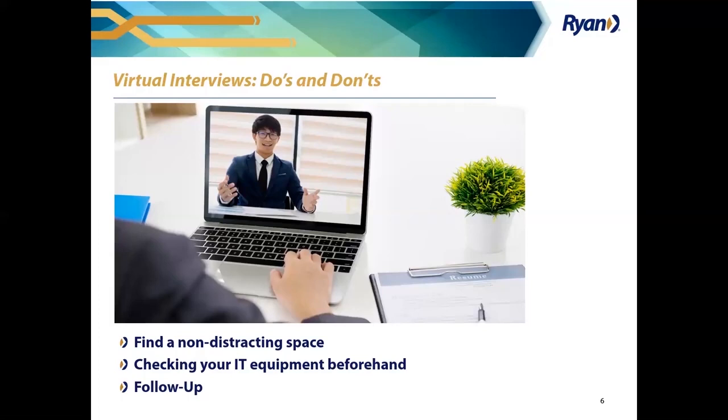And then following up afterwards, I would just make sure to send the people who did interview you a quick follow-up email saying, thanks so much for the interview. You can even make it more personalized to what you spoke to them about, saying, I really enjoyed learning XYZ, and putting that in there. So I would recommend having a follow-up email as well.